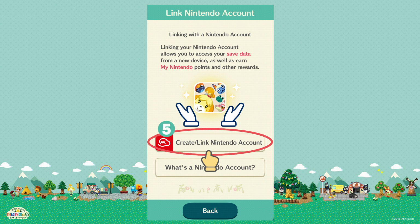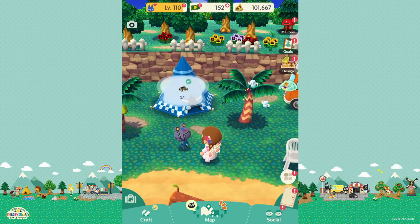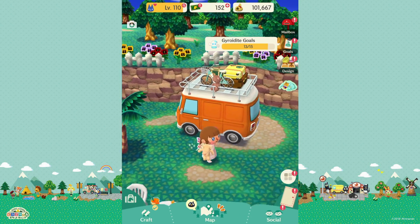Please make sure you do that if you're going to be getting the new version of the game, because I don't want to see so many of you waiting until the new one releases and then not being able to transfer your stuff because you forgot to create a Nintendo account. That would just be so sad. So please remember to go and do that today.